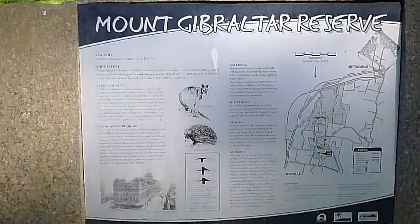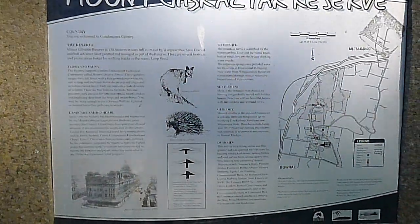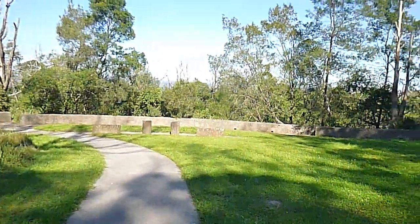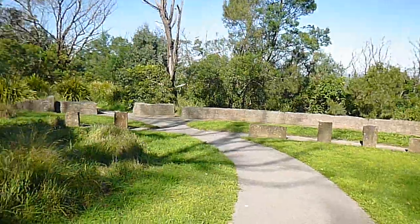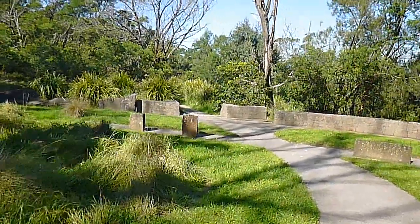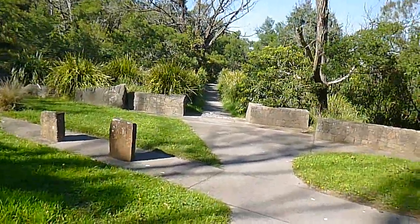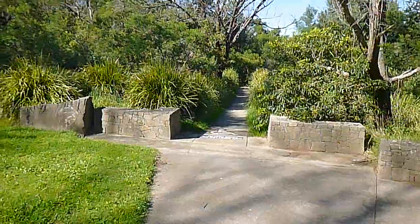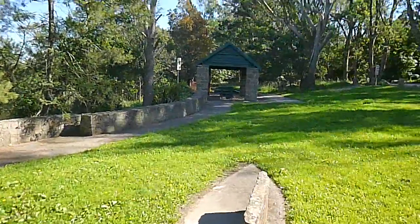See if I can get a shot of that, and you can pause that if you like. Can't see anything. Oh, maybe it's down here. Dangerous cliffs. Do not leave path. Okay, it's definitely down there. Let's go see what this looks like first. Like the bell.